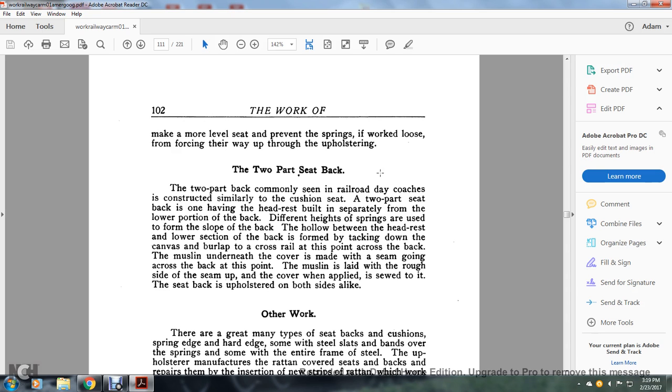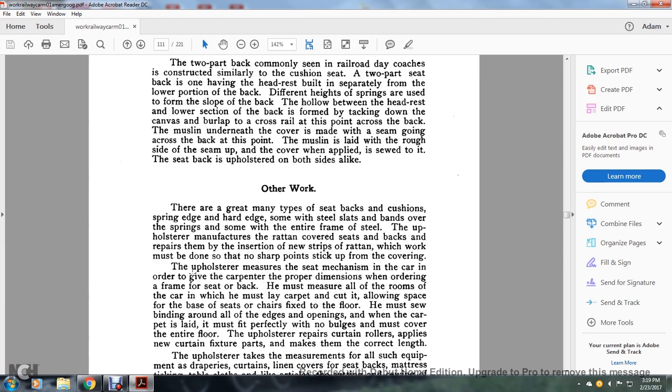The hollow between the head rest and the lower section of the back is formed with the tacking down of the burlap across the rail at this point across the back. The muslin underneath the cover is made with the seam going across the back at this point. The muslin is laid with the rough side of the seam up, with the cover applied over it. It's sewed in seat back upholstery and the sides alike.